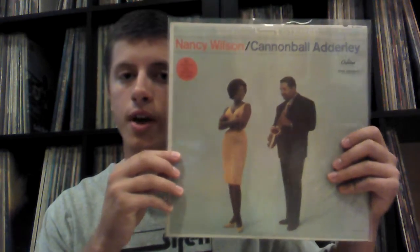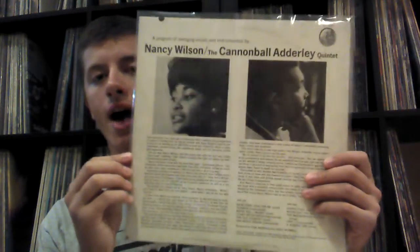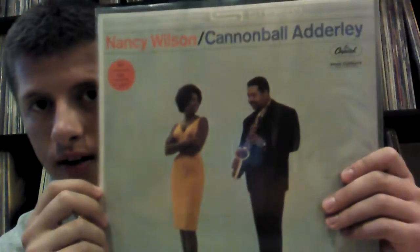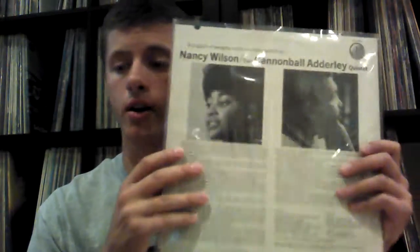I also picked up Nancy Wilson with Cannonball Adderley. I haven't listened to this one yet, but I'm excited to do so. I think this is supposed to be a pretty interesting record. So cool to get that.